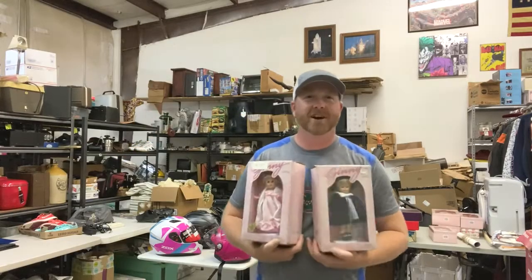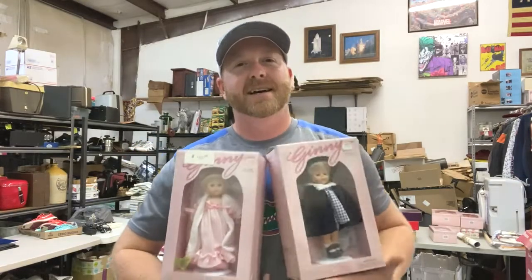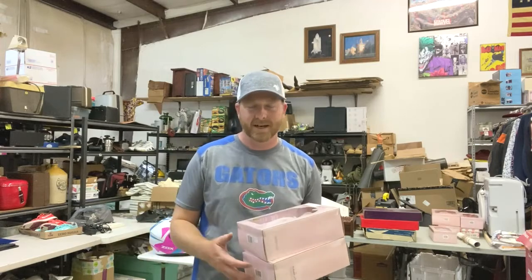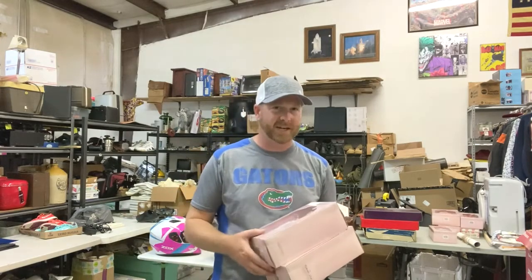So these are the other dolls I ended up getting from that same guy. I got 7 of these dolls, and you can see the price tags on there: $40 each at a retail setting wherever they were sold originally. But the guy said $5 each. He had 7 of them. I offered $30 for all 7, and he accepted. So I basically paid like $4 and change each.